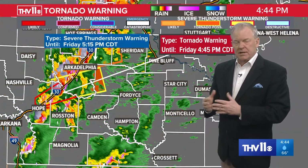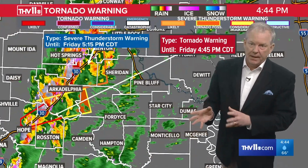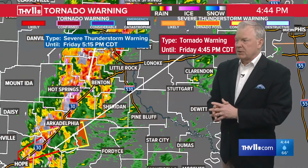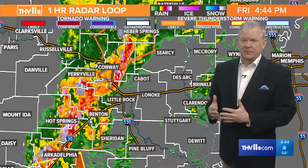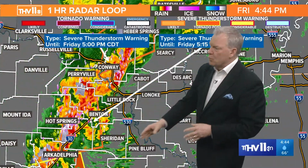Central Arkansas, Little Rock area, line of storms moving through here within the hour, probably during the news hour. We'll break in if we get a tornado warning, of course, and we'll keep a close eye on things as we approach 6 o'clock for March Madness. And with that, here we are. We're about 10 seconds away from that warning expiring.